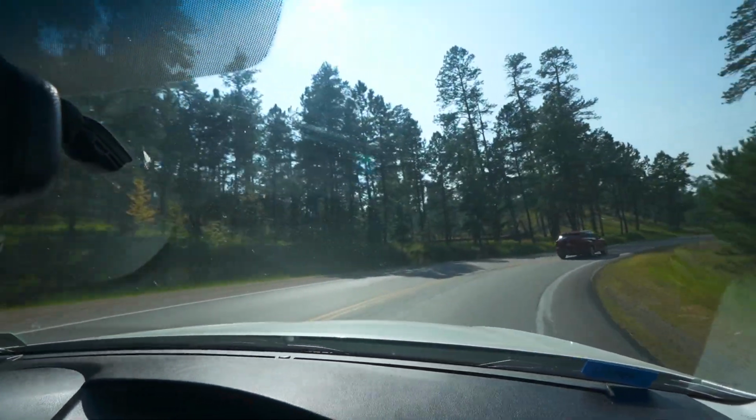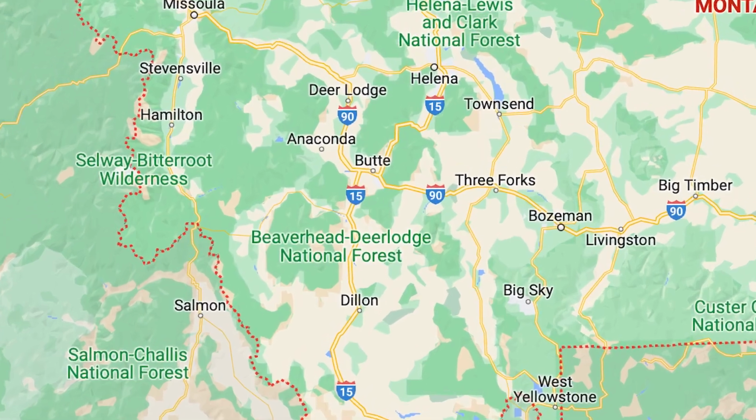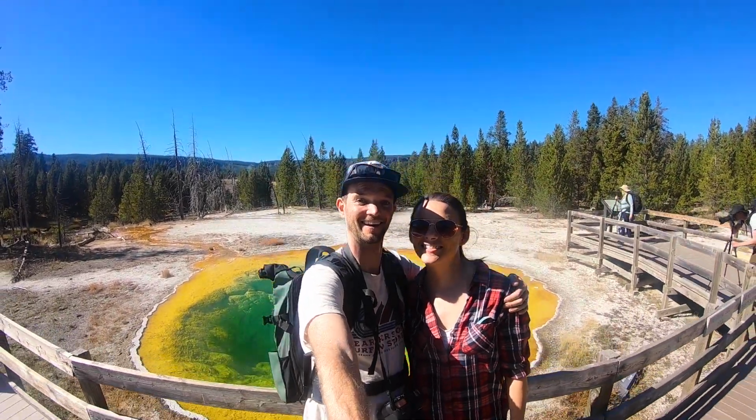We really needed to get some miles under our belt, so we drove a lot across the state of Montana, saw some friends on the way, and now we are in the western part of the state just outside of the town of Dillon. On this road trip, we've been trying to hit as many national parks as possible. We did skip Yellowstone. We've already been there a couple of times. We've already made videos of those, so we'll link those if you want to go check those out.